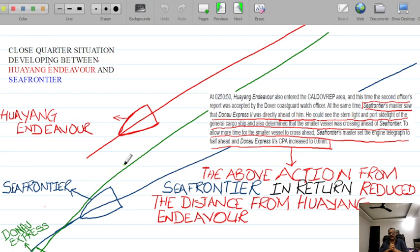So reading the whole thing, Sea Frontier Master saw Donna Express 2 was directly ahead of him. He could see the stern light and port side light of the general cargo ship and also determined that a smaller vessel was crossing ahead of the Sea Frontier. To allow more time for the smaller vessel to cross ahead, Sea Frontier Master set the engine telegraph to half ahead and the Donna Express CPA started increasing to 0.6 nautical mile.